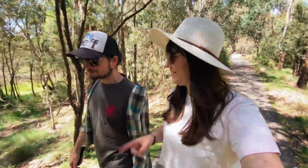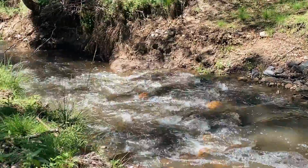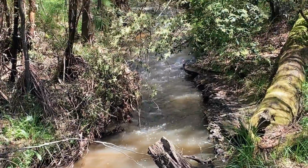I think we might head back to the car now and head to a different area. But this has been cool. Bits of water everywhere, babbling brooks along the way.